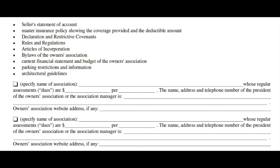The next little area with the specified name of the association is going to let us know how much the association fee is, how often you pay it, and who the attorney is to contact to get all the information that's mentioned in the list above. So it's pretty self-explanatory, but this is where the seller will acknowledge or will write down who the HOA is.